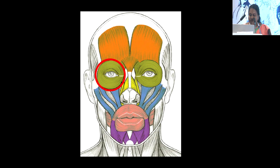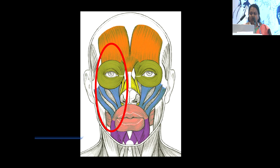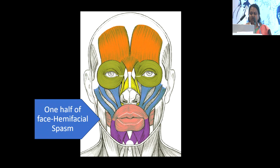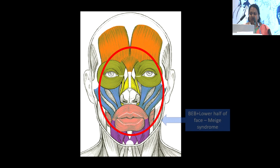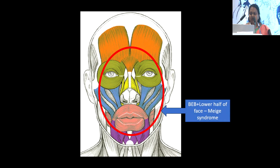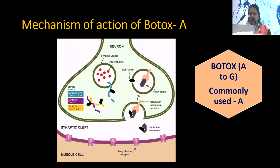Here are a few movement disorders. Whenever there is movement involving the orbicularis oculi muscle, it is called orbicularis myokymia. Whenever it involves half of the face, it is called hemifacial spasm. Whenever both orbicularis oculi are involved, it is called essential blepharospasm. Whenever BEB plus the lower half of the face is involved, it is Meige syndrome. Whenever the neck muscles are involved along with it, it is called Brueghel syndrome.